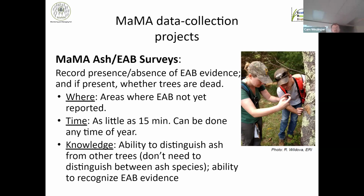So this can take as little as 15 minutes. It can be done any time of year. In the winter, it's going to be a bit more tricky to tell if the tree is dead or not. But you can still tell if the emerald ash borer is present or not. And the knowledge you need for this is just the ability to tell an ash tree apart from other trees.